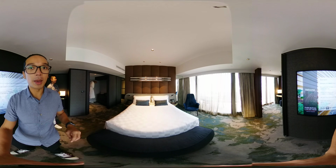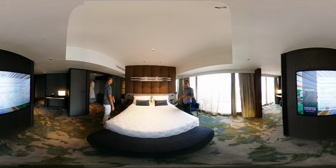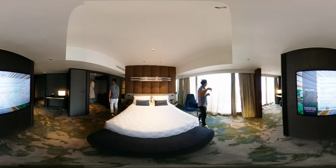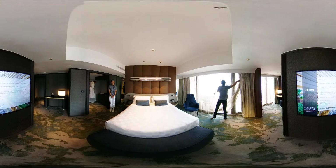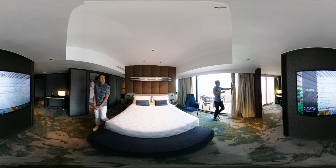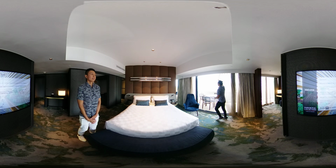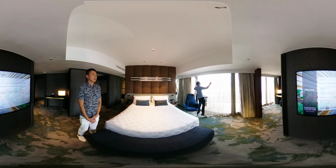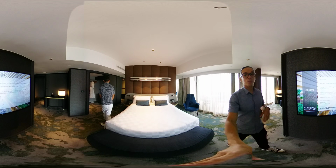Ta-da! So here's the bed. King size, and the pillows look very fluffy. From that side, I'll let you pan around first. Over here, let me show you the balcony. It's a spacious balcony where you can have seats for 4. I'm not sure you can see that, maybe the light is a little bit too bright. I will do a balcony tour later, and then we will show you the walk-in wardrobe.